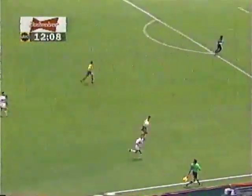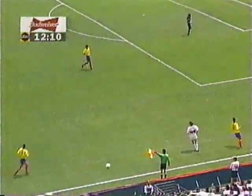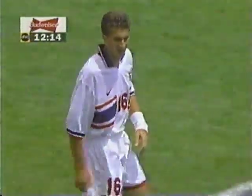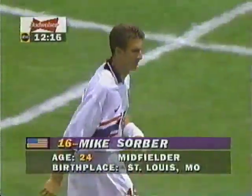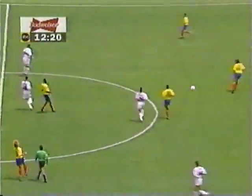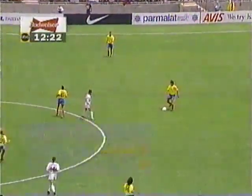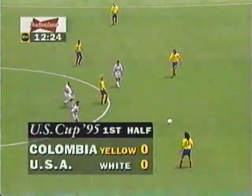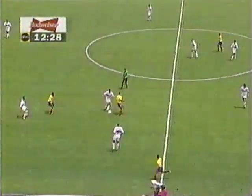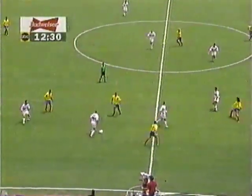Ball sent down by Wynalda. Klopas running onto it. We saw Sorber with some nice work a moment ago. You notice the soft cast on his left wrist, chipped to bone in the game against Nigeria. He has been rock solid in the middle for the United States, and that's where this game is going to be played, as the United States and Colombia scoreless here, as we're about 13 minutes plus into this first half.